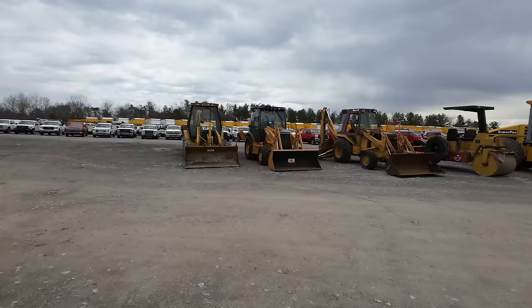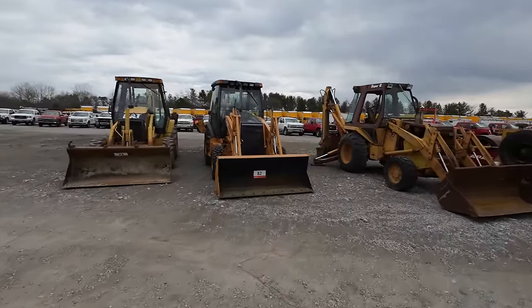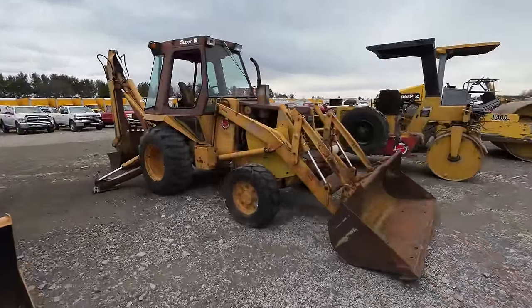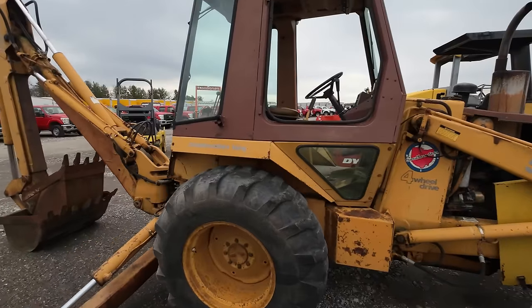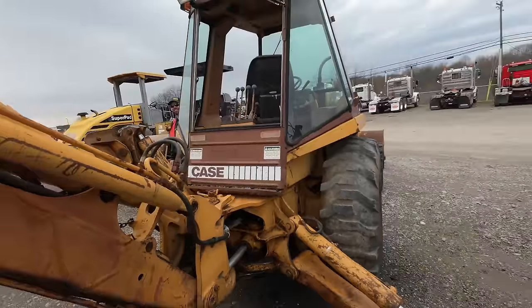Well, you got your obligatory backhoe line up here. That one's going to go to a contractor. This one will go to a contractor. That one's going to a farm. I'll guarantee that. Is that a 3-sticker? Oh, yeah, it is. I thought there were 4 stickers. Yeah, it's a 4-stick. Okay. I thought they had pedal swing. Some of them do. My uncle's does.